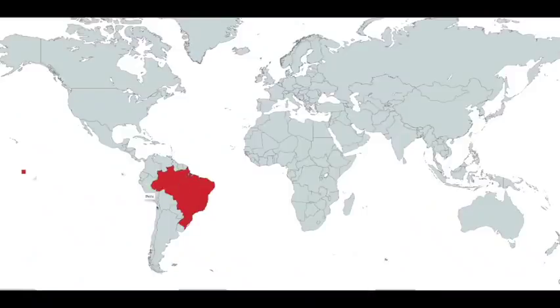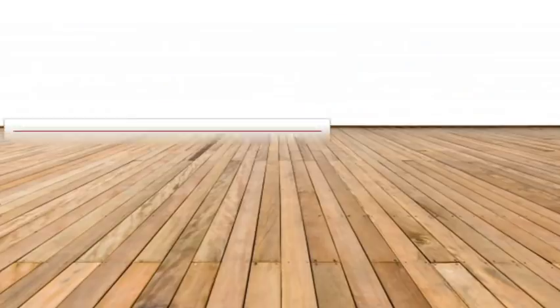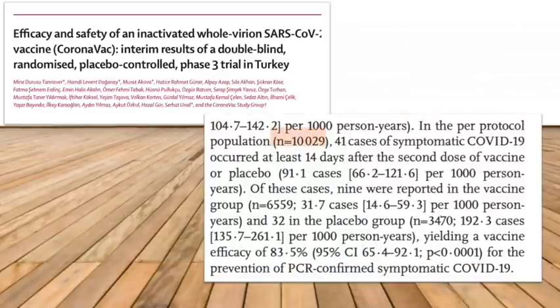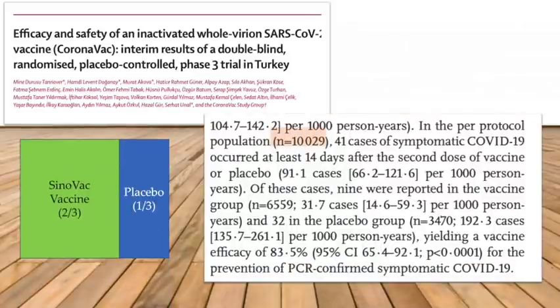Sinovac had phase 3 trials registered in Brazil, Chile, Indonesia, and Turkey. However, only data out of Turkey was used in the phase 3 trial publication, which came out in The Lancet on July 8th. The analysis included 10,029 participants with 2/3 assigned to the vaccine and 1/3 assigned to a placebo. The results found that the vaccine was 83.5% effective at preventing symptomatic infection among fully vaccinated people.